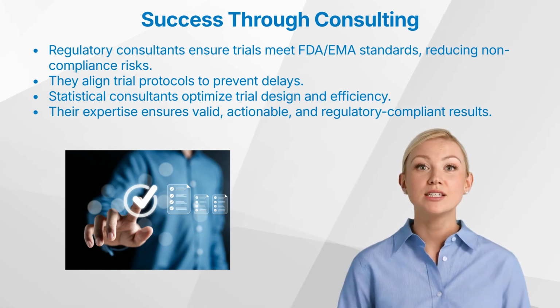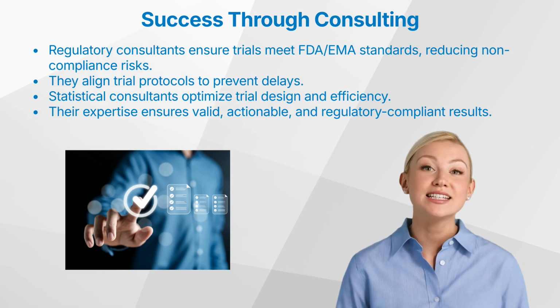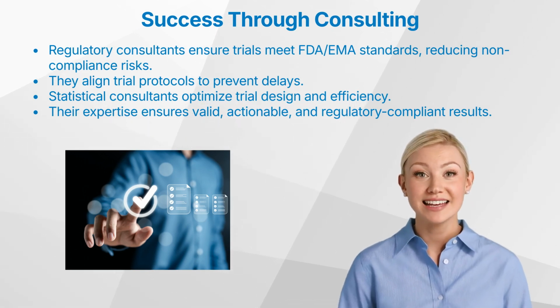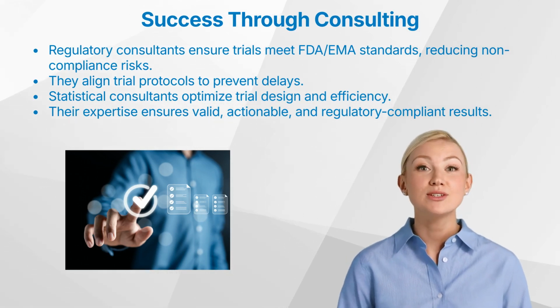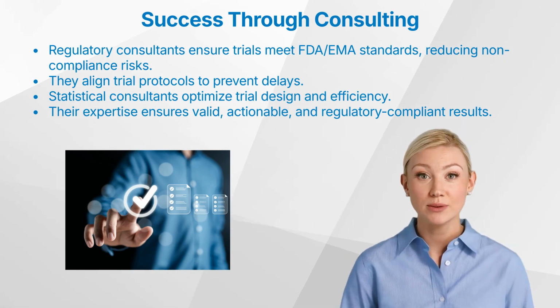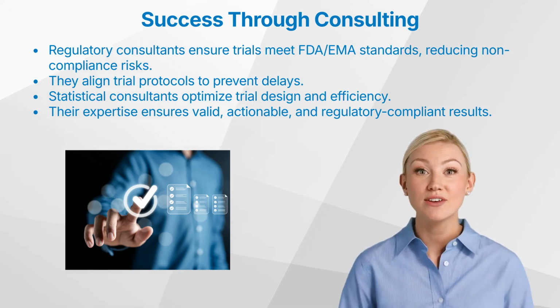Statistical consultants, on the other hand, focus on ensuring the trials are designed in a scientifically sound manner. They provide insights into determining sample sizes, combining study elements, and using adaptive trial designs to optimize the study's efficiency. These experts analyze complex data sets, helping to draw meaningful and accurate conclusions. Their role is crucial as it ensures that trial results are statistically valid, actionable, and aligned with regulatory requirements for product approval. Having such expertise on board significantly increases the likelihood of the trial's success.